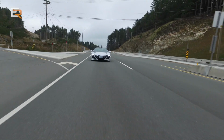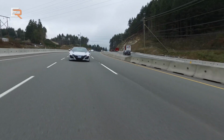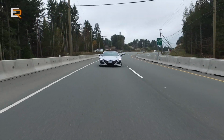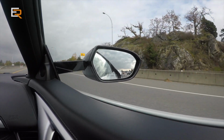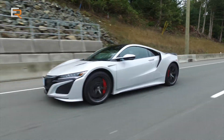Suspension-wise, you have multi-link in the rear, dual wishbone in the front, and it does come with magnetic dampers. Now these dampers have the widest range of damping and the quickest damping compared to any other dampers out there, and it is really quick. So when you change the drive modes, you can instantly feel the difference. So let's talk about the drive modes.